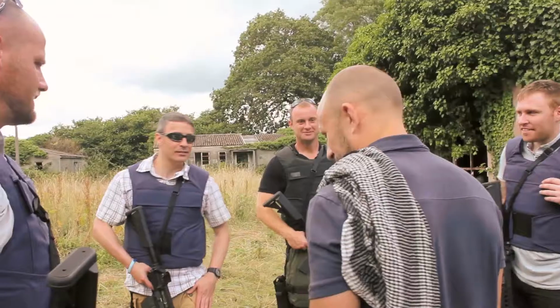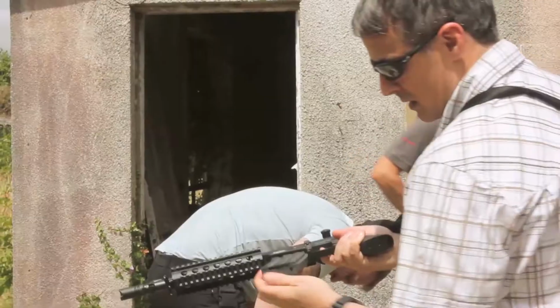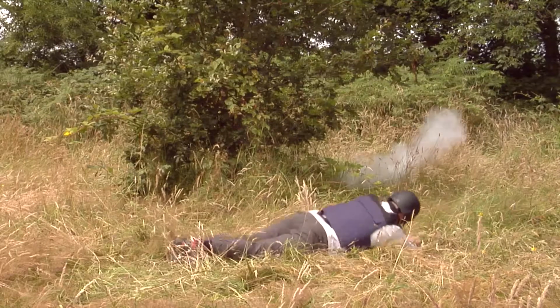You have to remember, the close protection officer in a hostile environment is more than likely to be former military. He's used to these kind of hostile situations, whereas the civilians are not. So by keeping your VIP calm and taking charge is the most important thing.